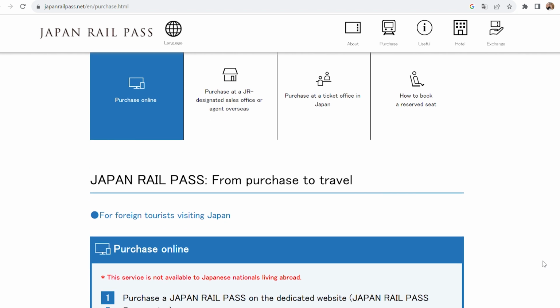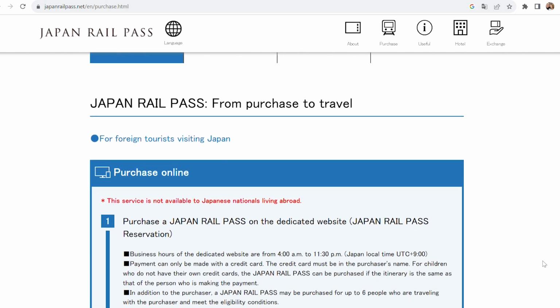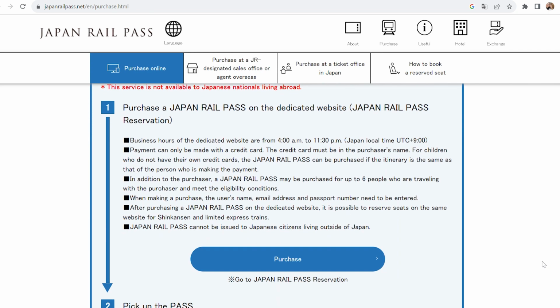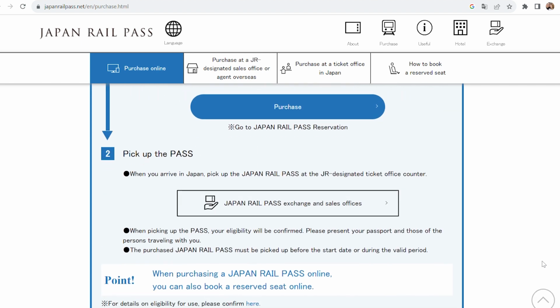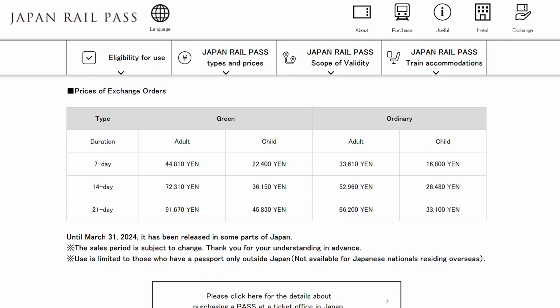This is slightly more expensive than a third-party option where you can get the passes cheaper. However, booking through the official website allows you to make online seat reservations in advance, and it's the only option to avoid receiving a physical voucher that you need to exchange for your pass. If you buy through the official website, you can simply show up with your passport and they'll give you the 14-day pass as well as tickets for any seat reservation you made.